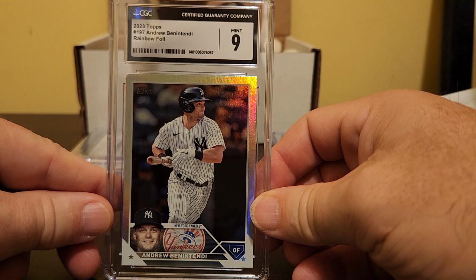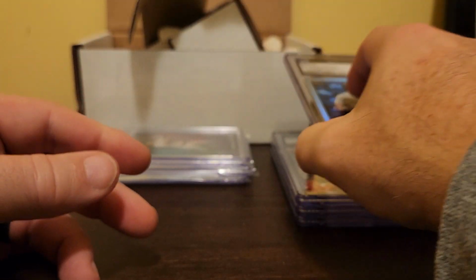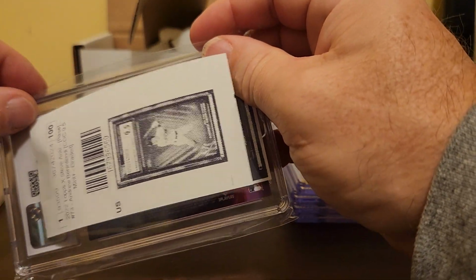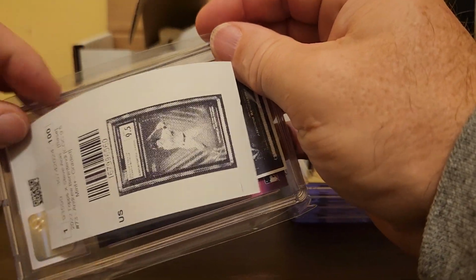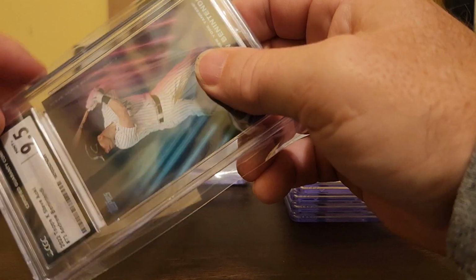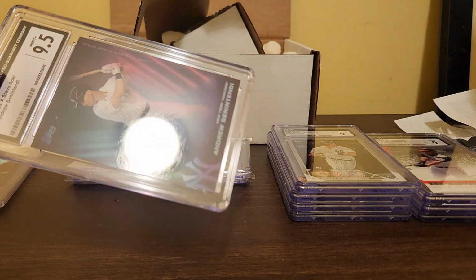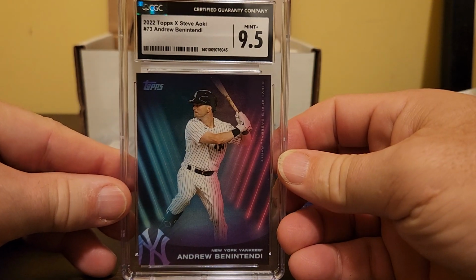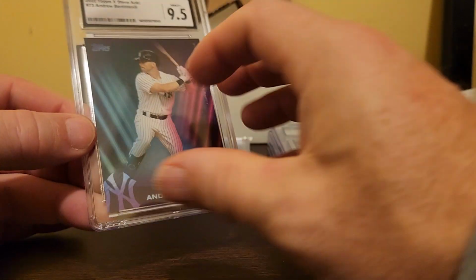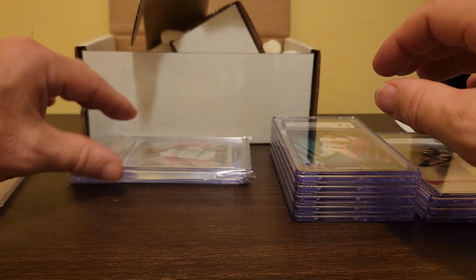2023 Topps Andrew Benintendi Rainbow Foil got a grade of 9. So I guess what I'm saying is for $20 a card, all in, I got a stack of cards back that I would have paid $20 a card if I were buying each of these cards independently on eBay or some other site. 2022 Topps X Steve Aoki design, Andrew Benintendi, 9.5. So I like the service in that regard. And I think I will do it again.